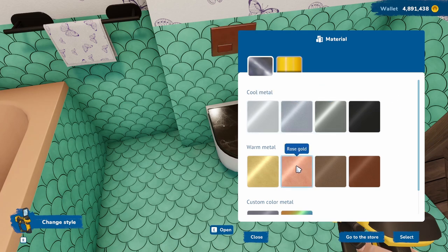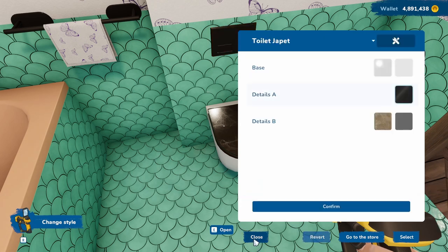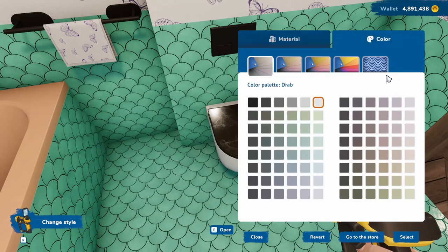All we have is metals. You know what? Forget about it. I'm realizing it's not changing the sea at all. This is the one we need to change. We could change the bottom. Well, we don't have to. I'm realizing it's more hassle than it's worth.